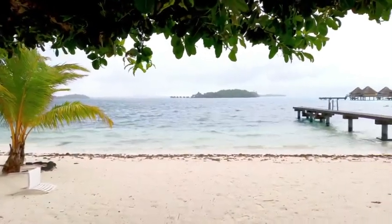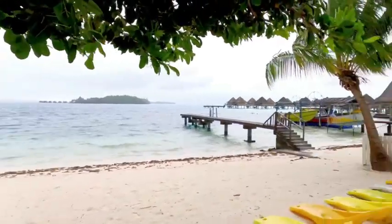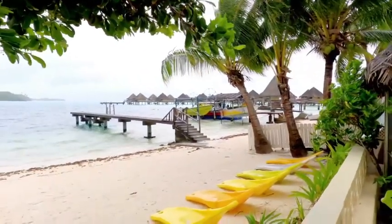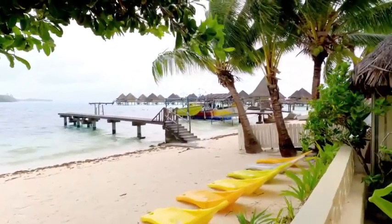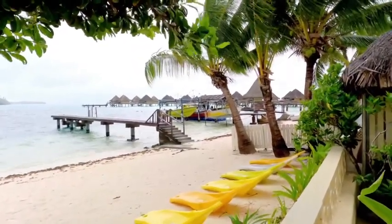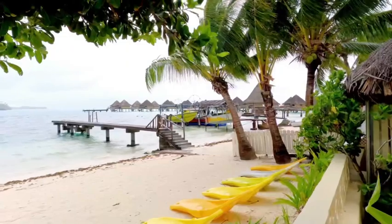some over the water bungalows. To my right, there's some over the water bungalows. That's the islands of the InterContinental Resort that we were in. That one is called Temanuata.